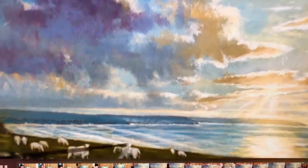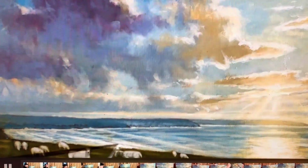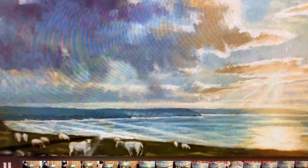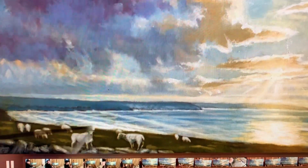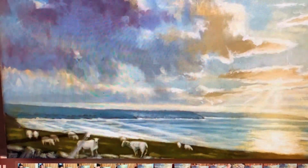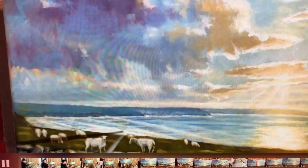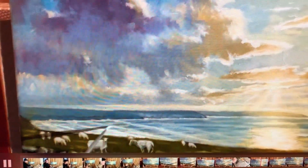Part of this green from the grass kind of bled in. I dragged it over there when I was varnishing it. It was not quite dry yet, so now I'm just going over and kind of getting that color out of there.